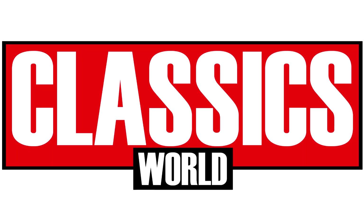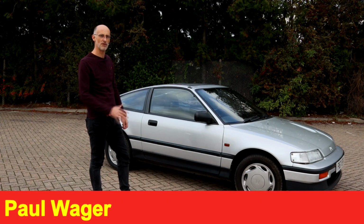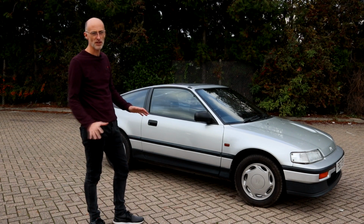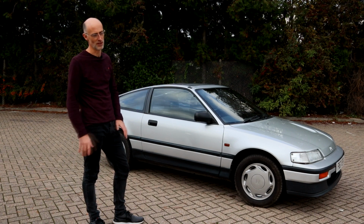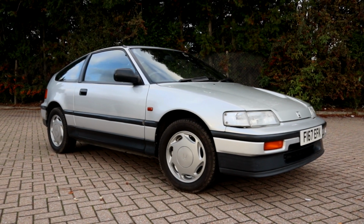What we've got here is a second generation CRX. These were produced from 1987, and if you're looking for a CRX in Britain, this is the model you're probably going to be looking at. There was a first generation, yes, but most of those have long gone. And even these are really thin on the ground now. The holy grail is the VTEC model.